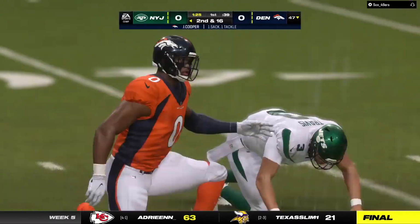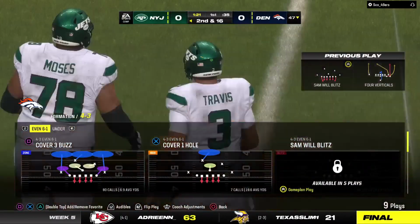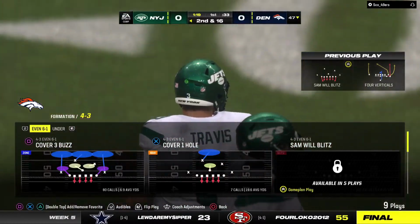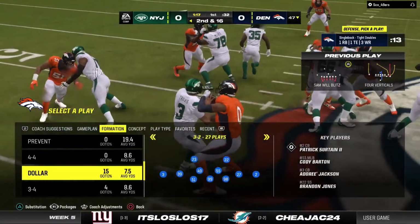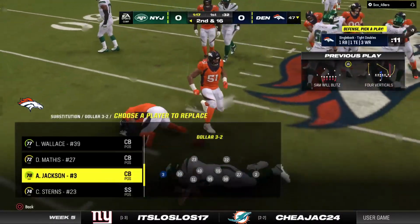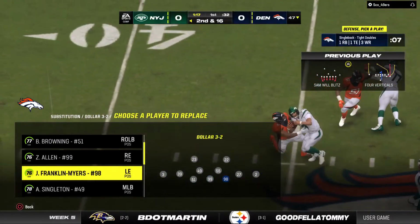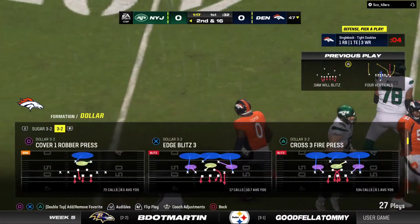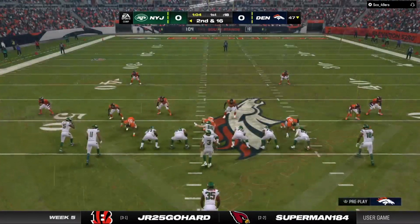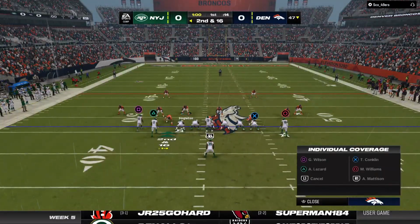Blitz coming, and down he goes. He couldn't get rid of it. He takes a sack for a loss of 6 to bring up second down. Pressure can come from all over when you're plotting a defensive strategy. On that particular play, it just came from the outside. Protection certainly going to need to be a bit better here on 2nd and 16.